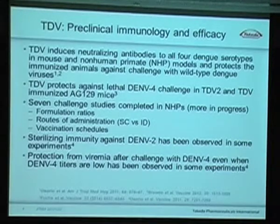The vaccine induces neutralizing antibodies to all 4 dengue serotypes in mice and non-human primates, and protects these animals against challenge with wild-type dengue viruses of all 4 serotypes. In addition, AG129 mice immunized either with monovalent dengue virus serotype 2 vaccine or tetravalent vaccine are protected against challenge with a lethal dengue serotype 4 virus. So this shows the cross-protective effect of the monovalent dengue 2 virus vaccine candidate.